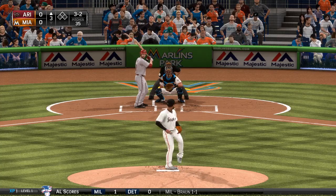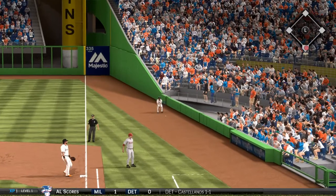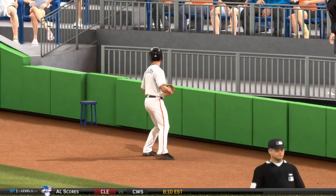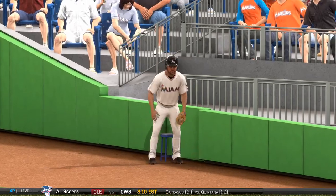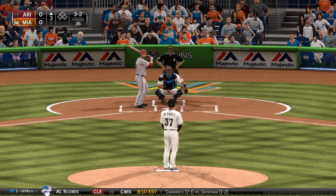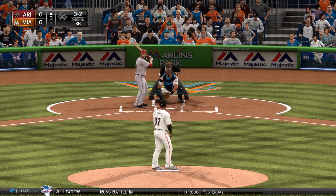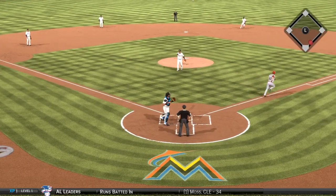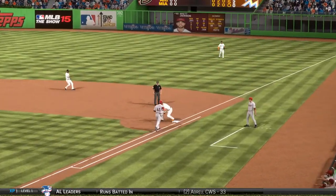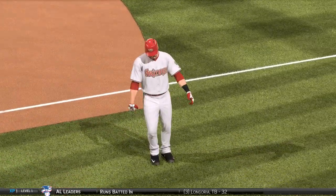3-2 pitch. Swing and a grounder fouled, and that almost took the first base coach along with it. Payoff pitch coming. And I believe they'll say he broke the plane, as yes he did. It's ruled a strike. And the throw will indeed take care of him for the first out.